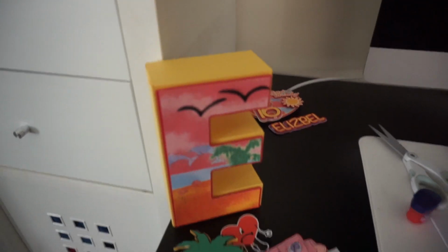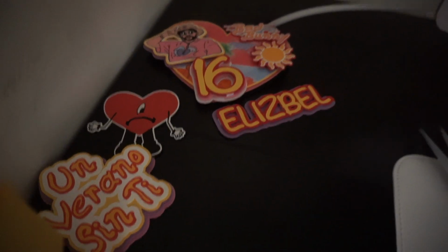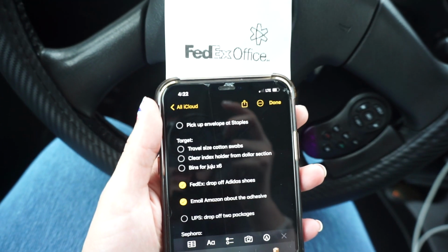I finished cutting everything. I also put together everything for the most part. So I have the letter done. I just don't know what pieces I'm gonna put where. I have all those pieces done. I just have to hot glue everything together. But I'm gonna take a break right now and go get at least some errands done. We got another thing checked off our list.